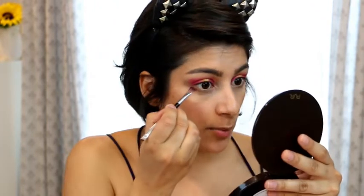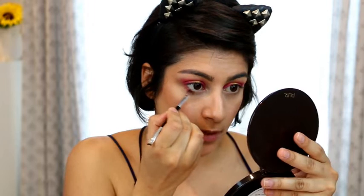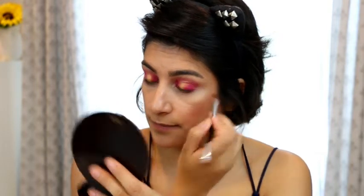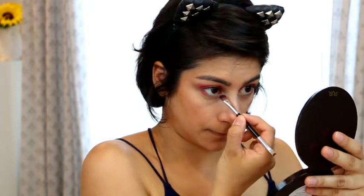I'm going to do the same exact thing on the lower lash line. So we're going to go ahead and grab Bahamas, which is that bright pink. Put it on the lower lash line, going in a little bit. Same thing with the other side. Put it in the inner corner.